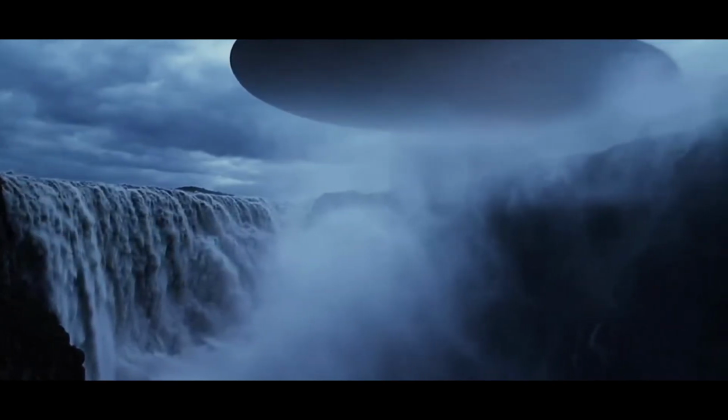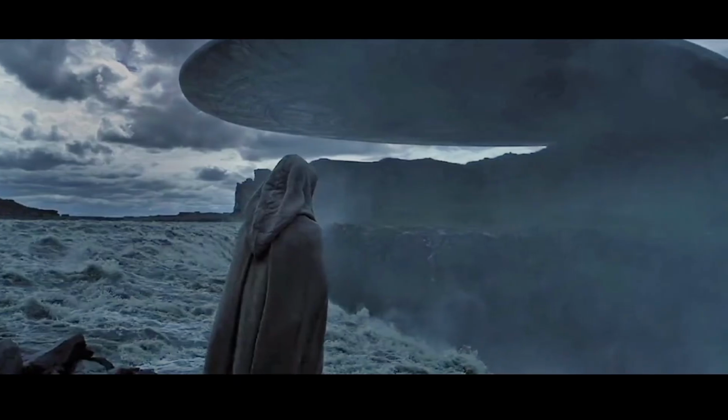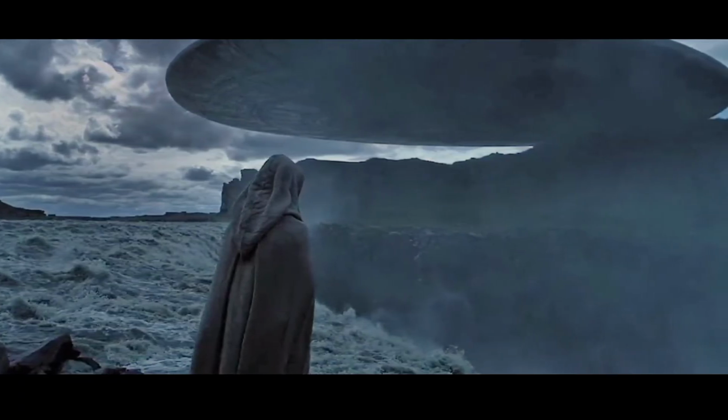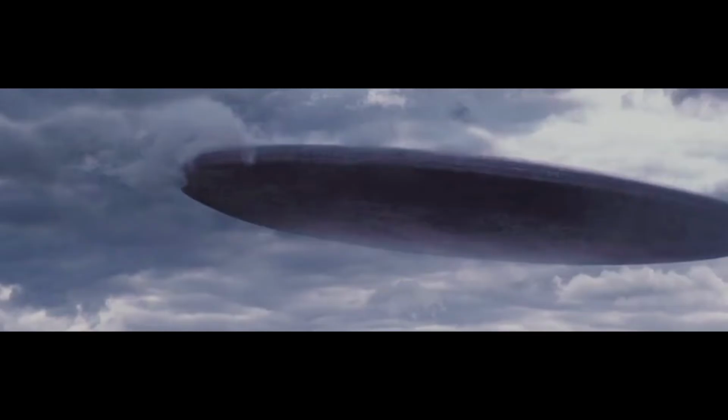The ship in the opening scene looks more oval and disc-like in shape. Perhaps the engineers have different ships which they use for different purposes, or perhaps the first ship was of an earlier design, as it is implied that the events in the opening scene took place hundreds of thousands or even millions of years before the main storyline.